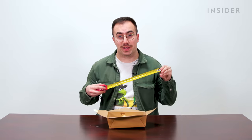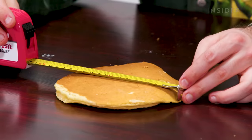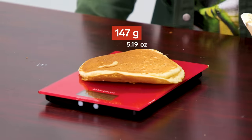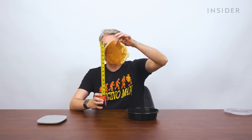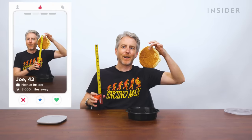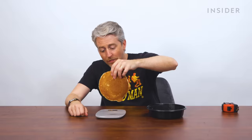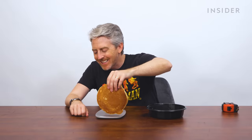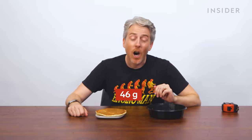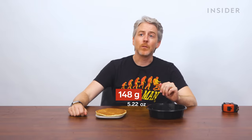We're gonna measure them to find out. So our pancake, I'm gonna say 16 centimeters across, and the pancake weighs around 147 grams. 6 inches? I once caught a pancake this big. Yeah, again, the Tinder profile. Like, the weight of the same pancake. This specific 6-inch pancake at Denny's weighs 148 grams.